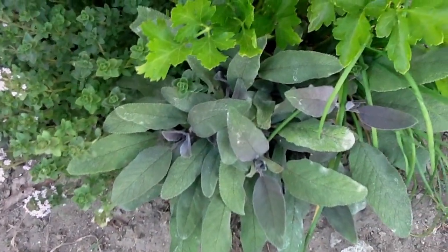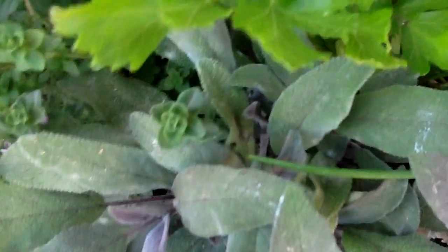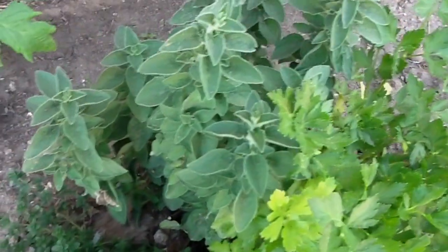And this is the sage. My basil is coming back. Oops, let me put this down. I think that's basil right there. Yeah, got a couple of sprigs in there. Shoot, that could be thyme. Let's see some here somewhere. Oh, looks like the thyme. Parsley is everywhere. And the oregano looks good.